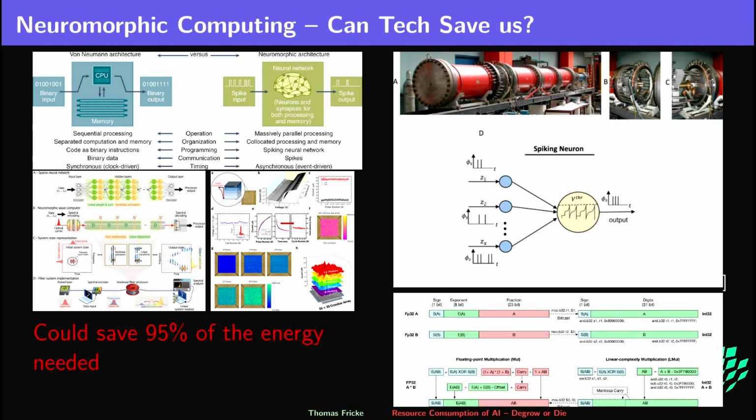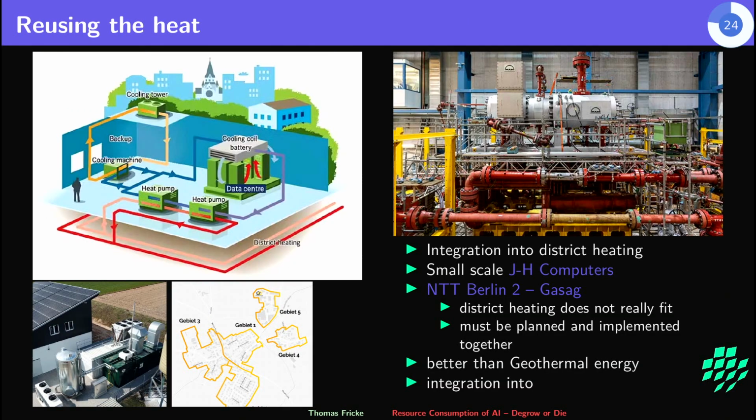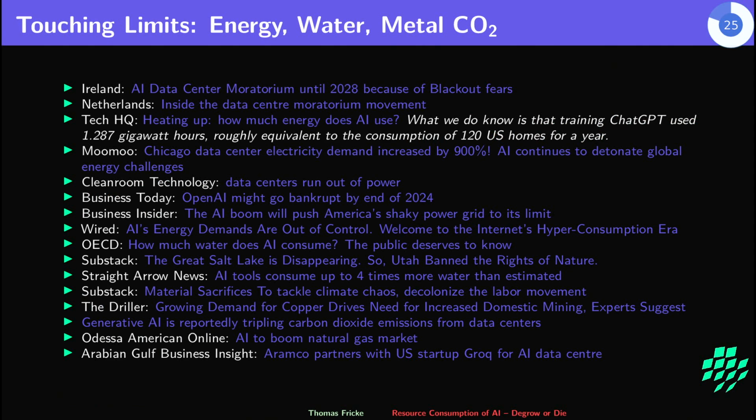And do we have alternatives? Yes, we have at least neuromorphic computing, but this did not come out of the universities. It could save 25% in an exponential increase. This means this only gives you a certain amount of time. There's also a way of doing it with normal silicon hardware, with integers, so you could save 95% of the energy. You could reuse the heat. This is going on. This already happens in Berlin, where NTT is delivering the heat to the Gasag, and they are heating homes with it.